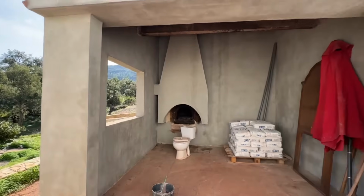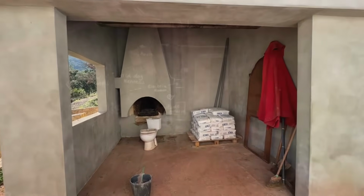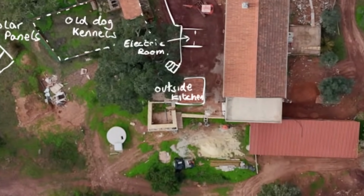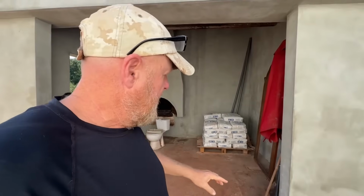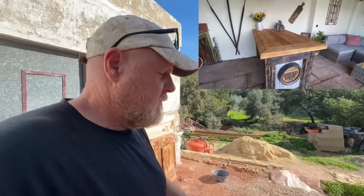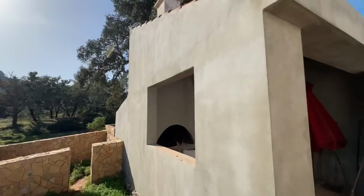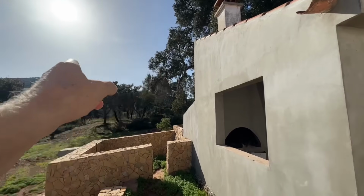Okay, this here is like an outside kitchen, and we're going to put a sink in here and possibly a gas hob, I believe, and a nice table, which I'll show you what we're going to build. And this also is going to have pergolas all hanging off.